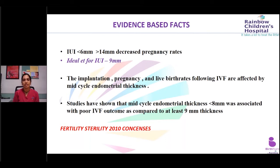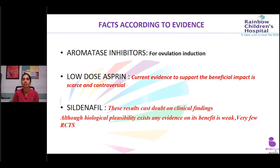So let's talk a little about evidence and facts. What does the evidence say? In an IUI cycle, if the thickness of the endometrium is less than 6 mm, or more than 14 mm, then the pregnancy rates are going to be very low when checked on the day of egg release. The implantation, pregnancy, and live birth rates are also going to be low in an IVF cycle if the mid follicular endometrium is thin. So do not take that cycle; plan for an FET. Studies have shown that mid-cycle endometrial thickness less than 8 mm was associated with poor IVF outcomes. So at least 9 mm and above should be an optimal endometrium to go ahead with the fresh transfer, or for an IUI cycle to continue without giving any adjuvant.